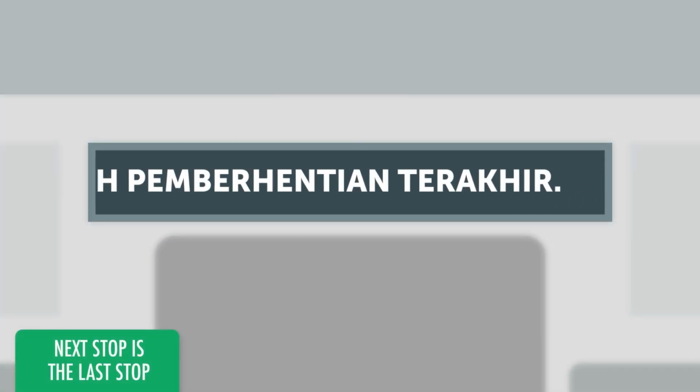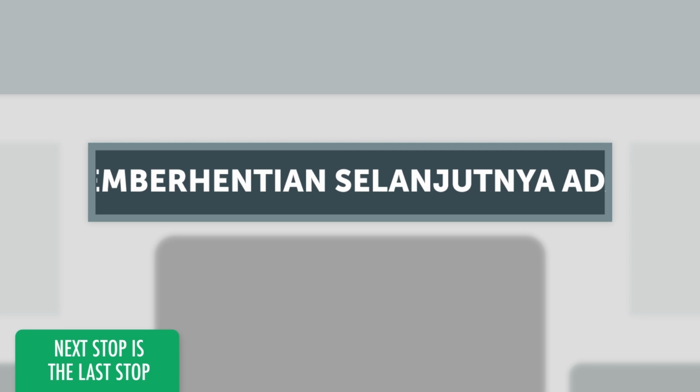The display reads, "The next stop is the last stop." Pemberhentian selanjutnya adalah pemberhentian terakhir.